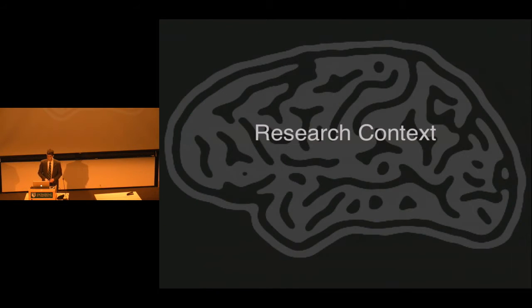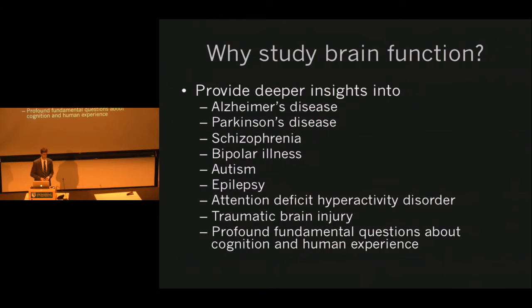So the research that I'm doing to develop brain imaging technologies has a context, just as all of the research does here. So we'll start there and ask why study brain function. What motivates me most of all is the need to gain a deeper insight into all of these different brain disorders, such as Alzheimer's disease, Parkinson's disease, schizophrenia, bipolar illnesses, autism, epilepsy, attention deficit hyperactivity, traumatic brain injury. So there's a whole long list and many more where understanding brain function is fundamental to advancing and improving the human condition. There's an additional reason, which is to get closer to answering fundamentally profound questions about human cognition and human experience. So this is part of a very long-term endeavor by humanity, and I'm looking to do my part to move this along forward.